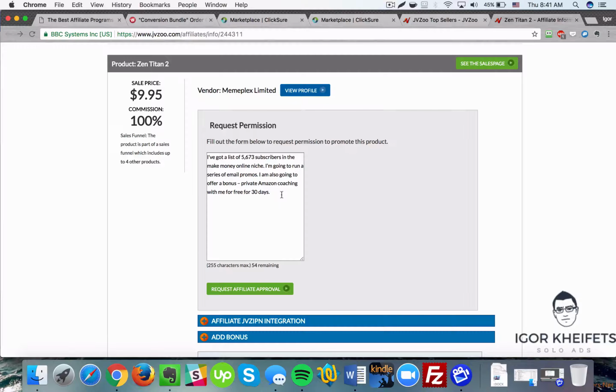Now, the reason I'm mentioning the bonus is because vendors love affiliates that go the extra mile. And one of the ways to go the extra mile and to win their approval is to tell them that you're preparing a special bonus just to promote their product. Now, whether you do that or not matters less than actually saying that you will. Okay, it's all about perception here. Nobody's gonna actually run around and make sure that you offer a bonus.